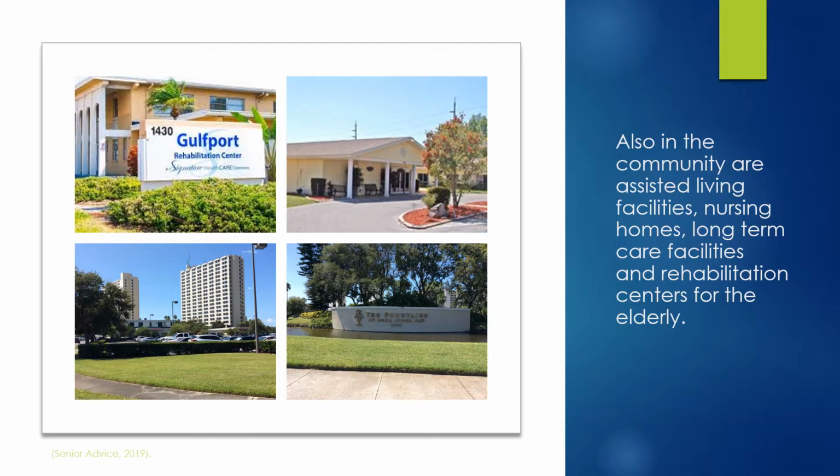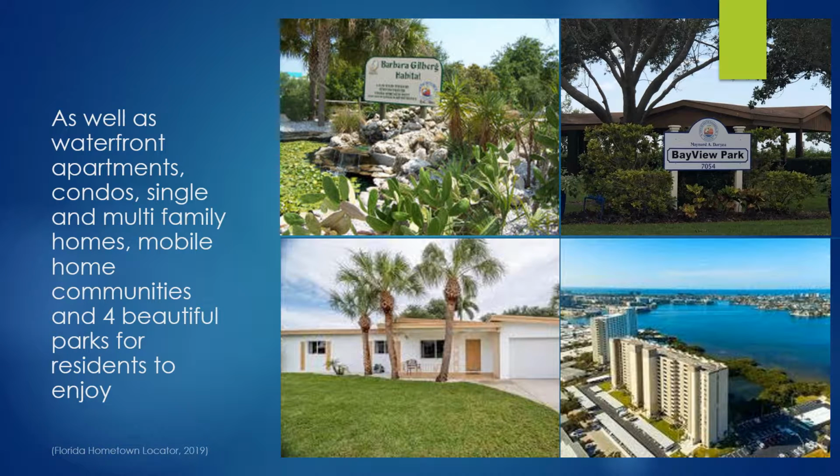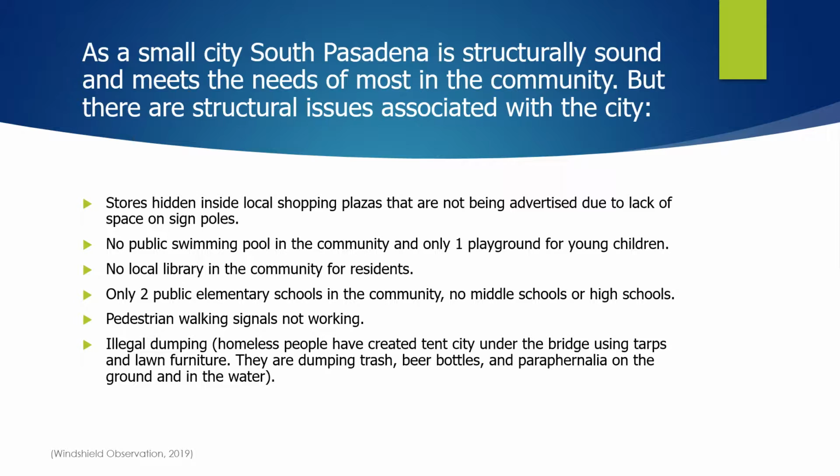It also contains assisted living facilities, nursing homes, long-term care facilities, and rehabilitation centers for the elderly, as well as waterfront apartments, condominiums, single and multifamily homes, mobile home communities, and 4 beautiful parks that residents can enjoy year-round. As a small city, South Pasadena is structurally sound and meets the needs of most in the community, but there are structural issues associated with this city.